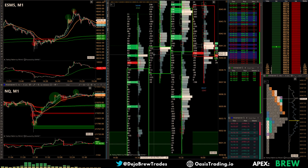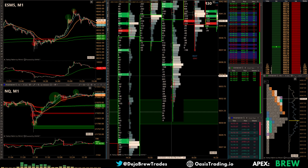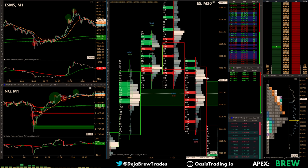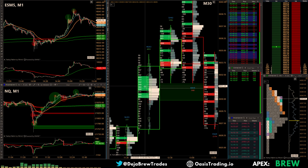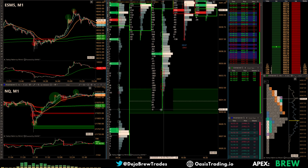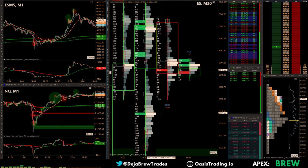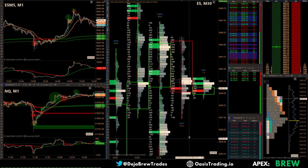So that's what we were looking for into that one pullback right here into 330. Once again, testing that same cluster around 6,030. And then we bounced out of that cluster beautifully. Did not hang out on that cluster for very long. And that's where that closing spike came in.